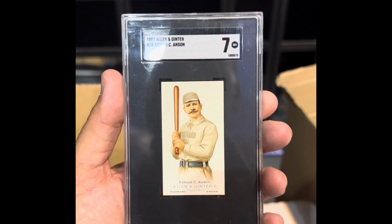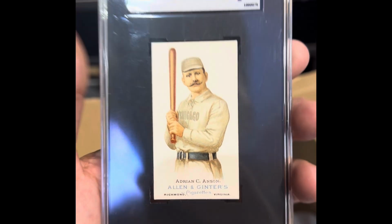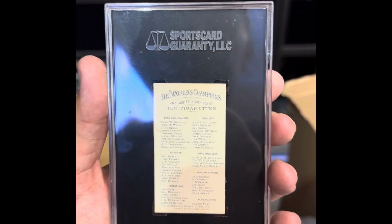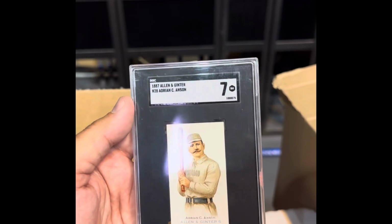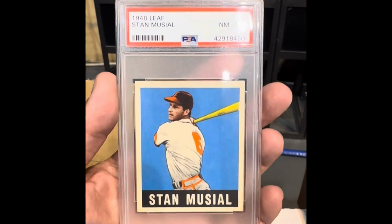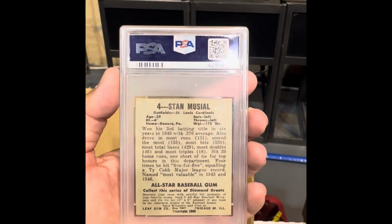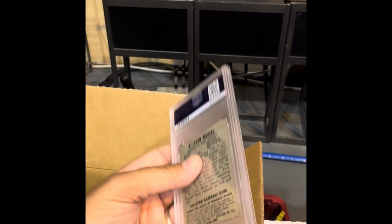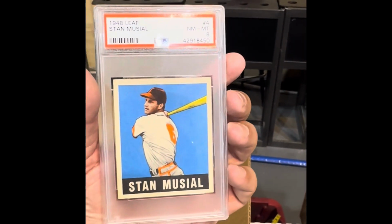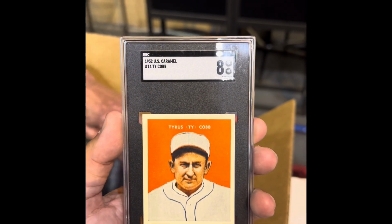How about a Cap Anson in a 7? This is one of my favorite sets. This is before 1900. This is 1880s. Incredible. You can just hear me in awe there. Stan Musial Leaf rookie card in an 8. And it's stunning. And he literally was walking around with this collection. And he let me look at it, and we talked for quite a while.